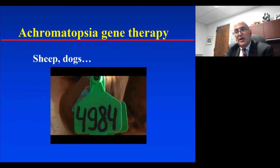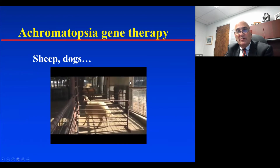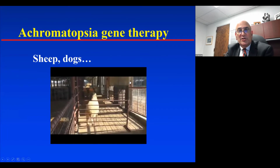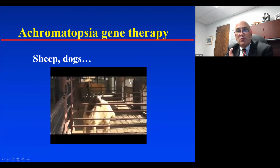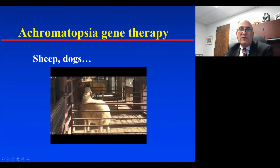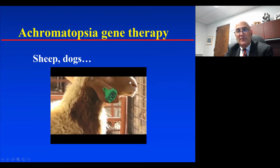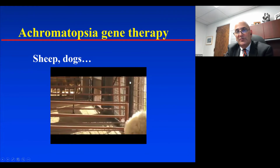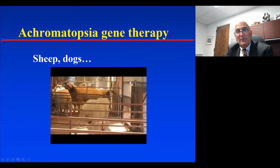Achromatopsia has been a gene of interest, basically based on the animal treatments. I'm going to show you the animal work that's done here by a company, Neurogene, which I am a consultant for. Here's a sheep. You can see the sheep can't find his way out of his pen. If we treat him with the virus, we'll see what he can do thereafter. Here he goes. Gets right out and can see the barriers and follow along.